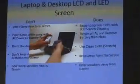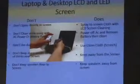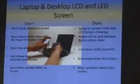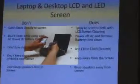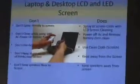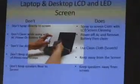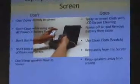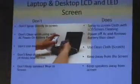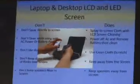Don't spray the cleaner directly on the screen. Do spray it onto a cloth and then clean the screen. Don't clean while using the AC adapter and the battery, so remove the adapter and battery before you clean it. Don't use a dusty cloth. Do use a clean white cloth, something like a sponge-type cloth.